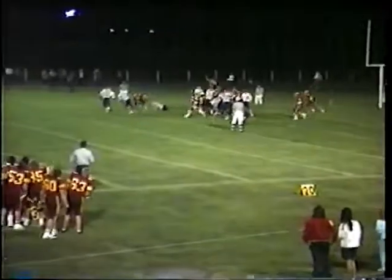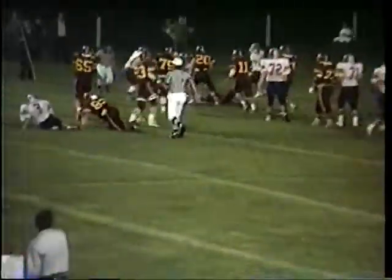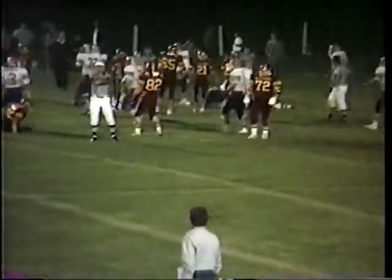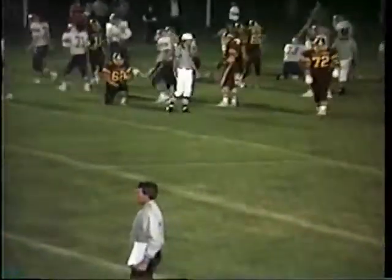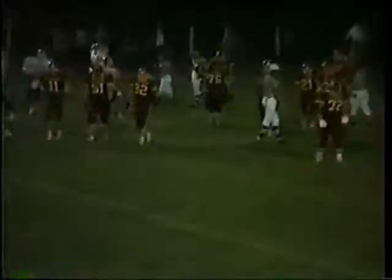Extra point, and it's a bad snap. Elwood's going to have to try to throw it, and they do. They get it up to one of the linemen. No, it wasn't a lineman. It was a tight end that they were trying to get the football to, John Bunch. The snap was low, back to Jay Courtney. Courtney couldn't get the ball on the tee for the extra point.